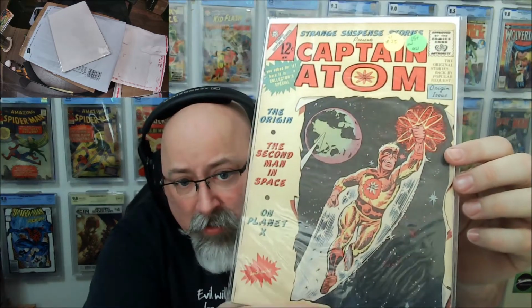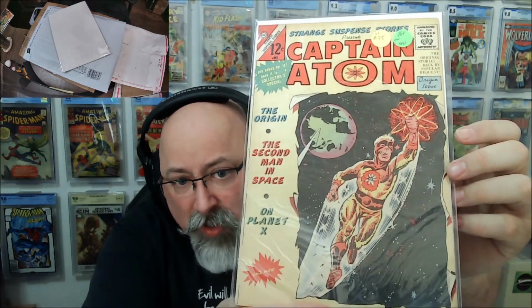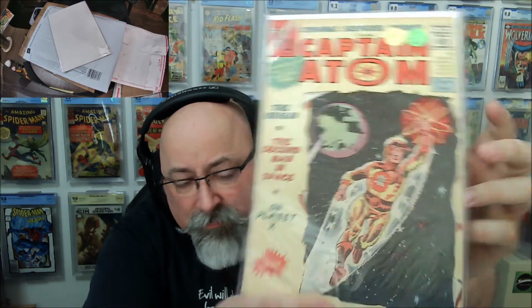Fall down the rabbit hole. Fine minus, whatever. All right, and this one looked kind of cool. Not nearly as good. I thought it was in much better condition, but fortunately, it was only a few dollars. Captain Atom from Charleston Comics. They got this one, a very good plus. The Origin, the second man in space on Planet X, and more. Origin issue, Captain Atom.